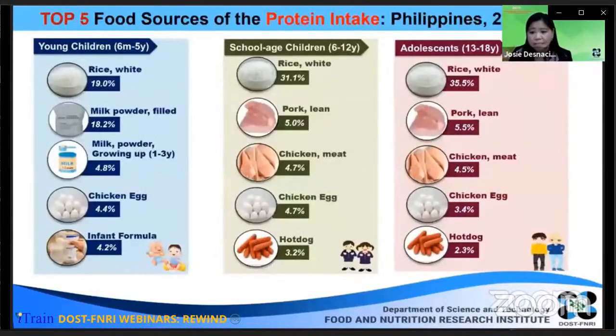Okay, so as we can see in the slide, rice was the top food source of protein intake among children and adolescents. Though protein content in rice is low, since it is the staple food of the Filipinos and taken in large amounts, it is the top source of protein. Aside from rice, milk was included as a top food source of protein among children 6 months to 5 years old. And among school-age children and adolescents, aside from rice, pork, chicken egg, chicken meat, and hot dog were included in the top sources of protein.